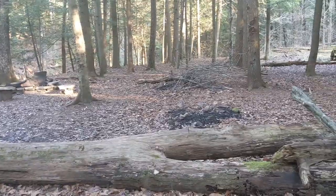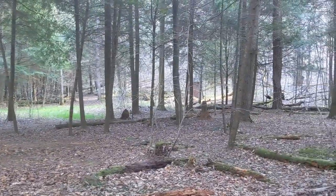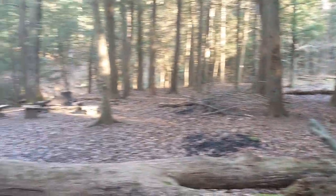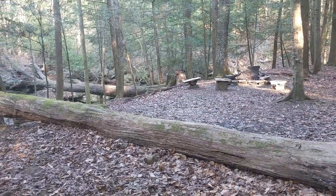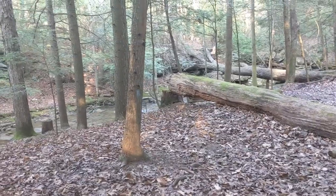I'm gonna set up in this little small spot over here, but they have stone chairs, and there's also a privy back there. So I probably won't talk too much to the camera for the rest of the night, just to be courteous, but I might film my setup. Yep, I made it.